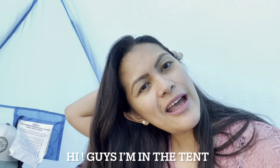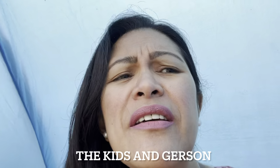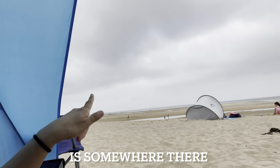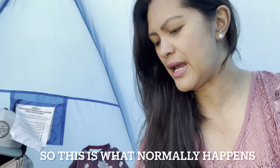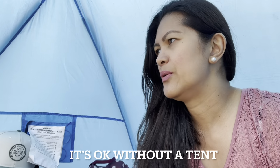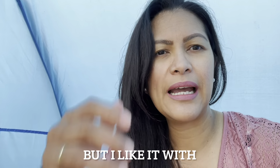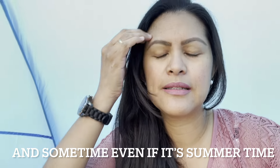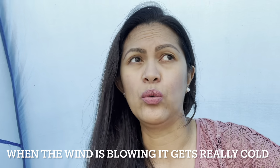Hi guys, I'm in the tent. The kids and Jason are somewhere out there. So this is what normally happens when the boys want to go in the water: I stay here in the tent. It's okay without a tent, but I like it with, because it kind of breaks the wind. And sometimes, even in summertime, when the wind is blowing, it gets really cold.